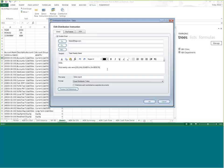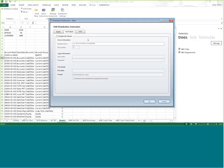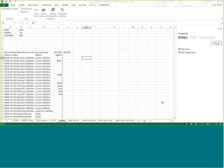If they don't like those values, of course they'll be able to drill down to the report because it will be attached in either Excel, PDF, or HTML format. You also have the ability to publish these out to a shared network folder or to an FTP server somewhere.